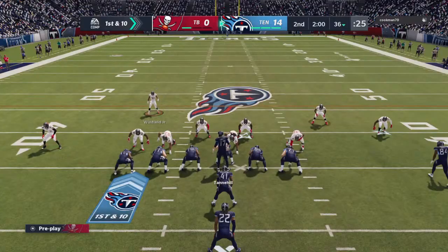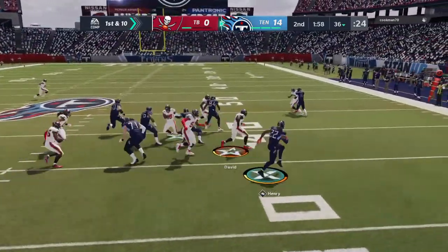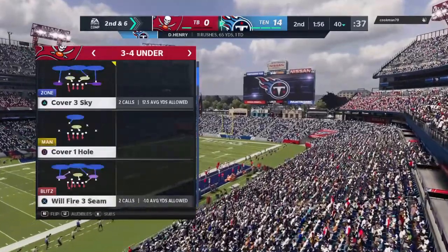When halftime rolls around, Jonathan Coachman will have all the highlights and analysis of this first half of play from our studios in Orlando. And he'll go out of bounds, it looks like, right at the 40.